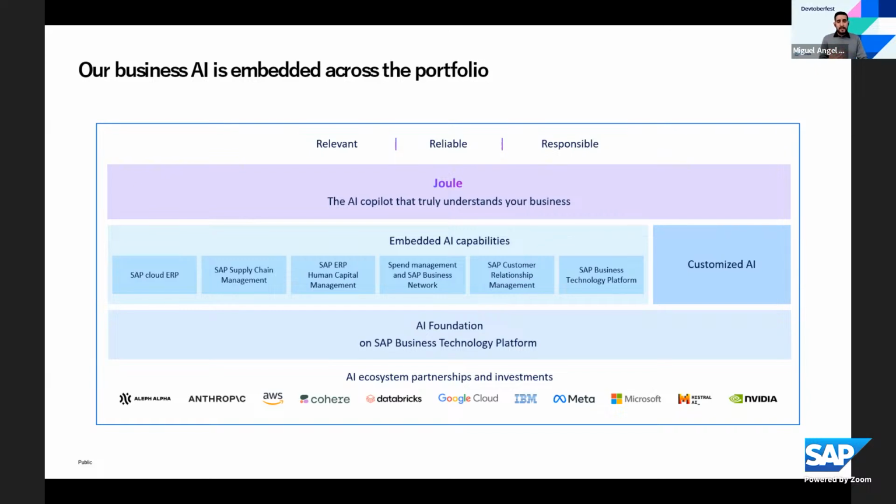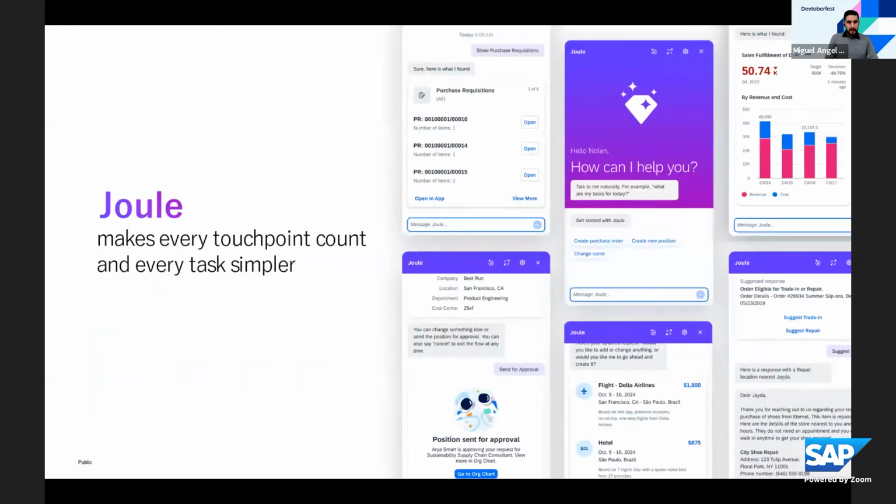And then we're bringing these embedded AI capabilities across the different lines of business and all the different solutions that we have in order to provide you with this advanced functionality so you can consume it seamlessly, and also utilize Joule as an interface as well. Besides that, SAP Business AI solutions reside in the SAP Business Technology Platform, which is supported by the rich AI ecosystem that we are building together with the partnerships and the investments that we are doing in order to bring the right models and the right AI solutions for you to be able to solve your problems. So let's go to the next.